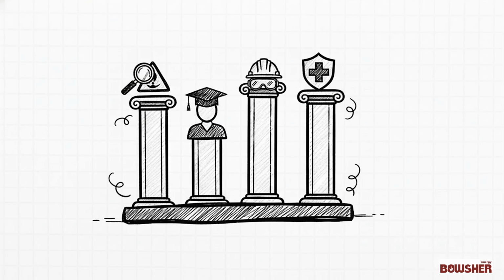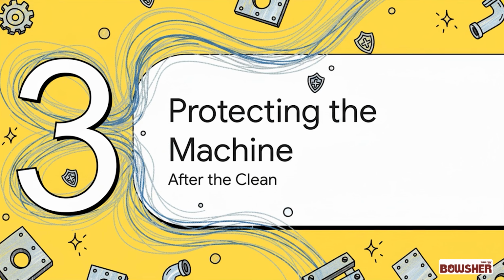And that is why a safe operation is built on these pillars. It all starts with a super detailed hazard assessment. It involves comprehensive training for everyone on site, having the right protective gear, and a rock-solid emergency plan. It requires the kind of professional execution that specialized companies, like Bowsher Energy, which was mentioned in our source, are built to provide. Okay, so the boiler is sparkling clean.